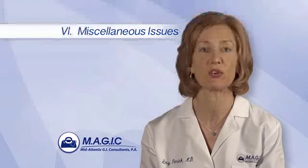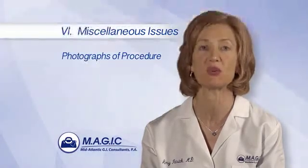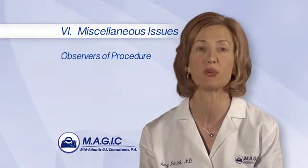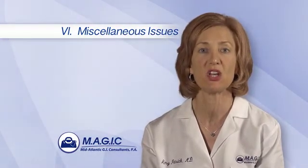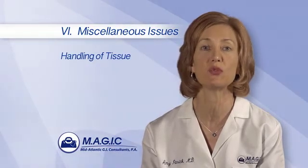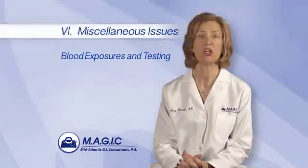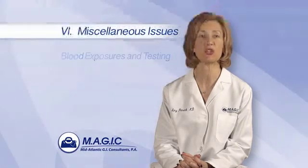You consent to photographs being taken and non-identifying information published for scientific or educational purposes. You also consent to the admission of observers to the exam room as approved by your physician for technical or educational purposes. You consent to the retention or disposal of any tissue which may be removed during the procedure. If any member of the center's staff is exposed to one of your blood or body fluids during the procedure, you consent to the testing of your blood for HIV and hepatitis at no cost to you.